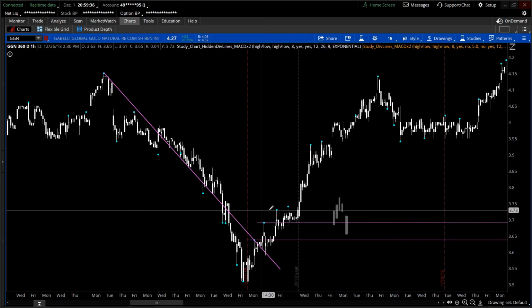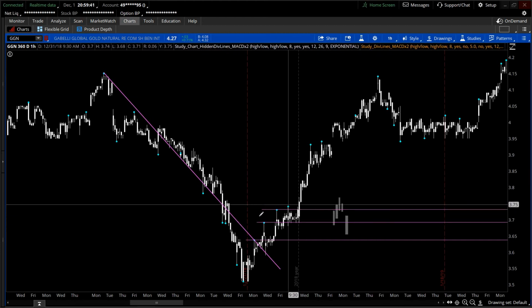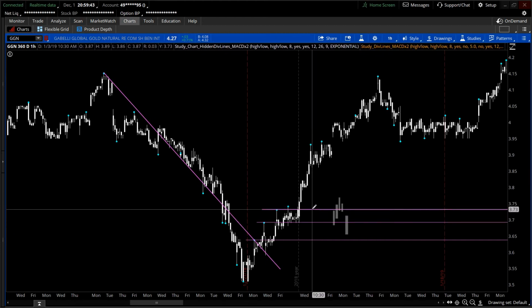So we'll mark the next fractal because that's the next one the system gave you. Now this has become the new point of interest for me, to see if it will run. 373.